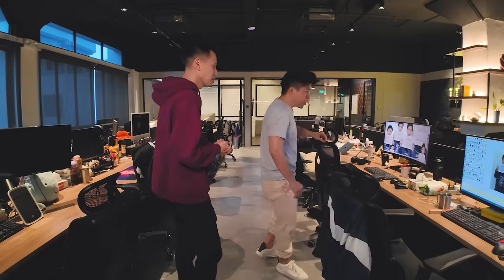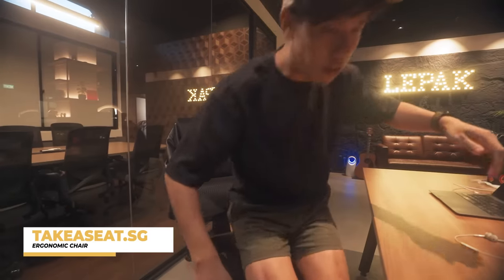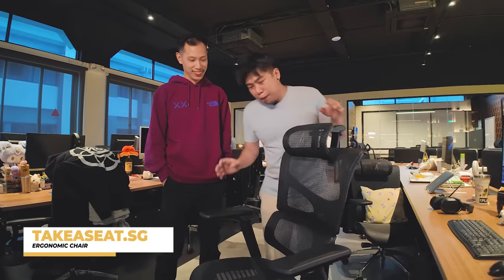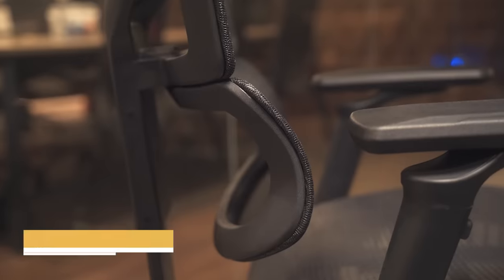Speaking of working longer, let's talk about the device that keeps you in your chair forever. This thing actually blew my mind when I came to the office. This is TakeAseat, perhaps one of the best table and chair companies in Singapore, especially for offices. I tell you, they have zhung this chair to an insane level. Everything that you know that you can adjust, this one can adjust another two or three more.